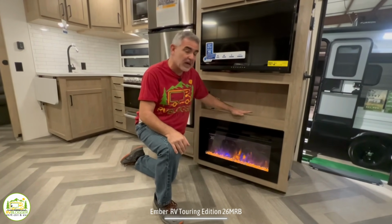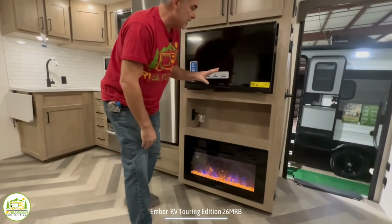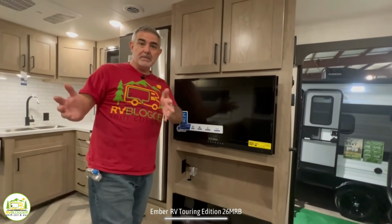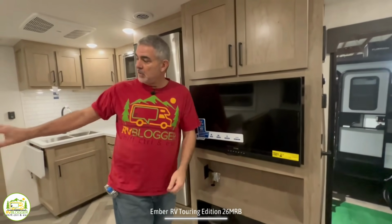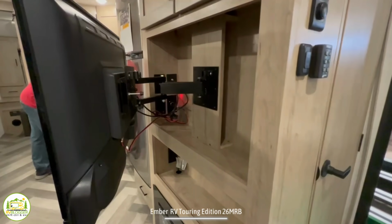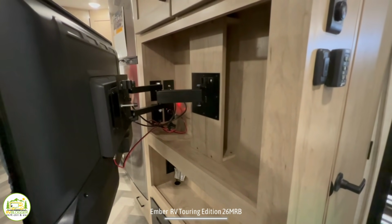Now, just above the fireplace, you've got a space for some open storage here. And then you've got your TV location, which is really in a great spot. You can see it from the theater seating perfectly. You can also see it from the dinette, but it's also on a swing arm, so you can pull it out and swivel the TV however you would like.